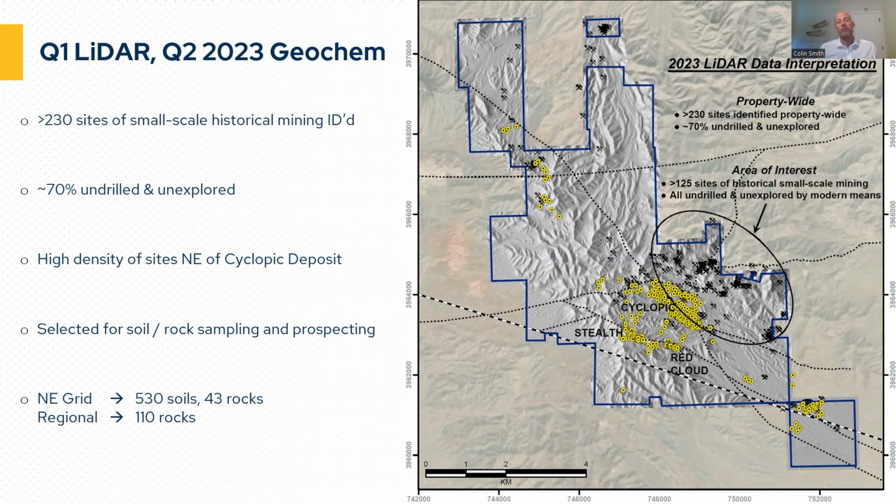What LiDAR is, essentially, is an airborne survey which collects centimeter-scale precision and accurate topographic data. So that's very useful in structural interpretation, sometimes lithological interpretation, certainly looking at where there's good exposure and/or drainage and cover. Lots of great applications with LiDAR. I think it should be a must-have for any exploration project.